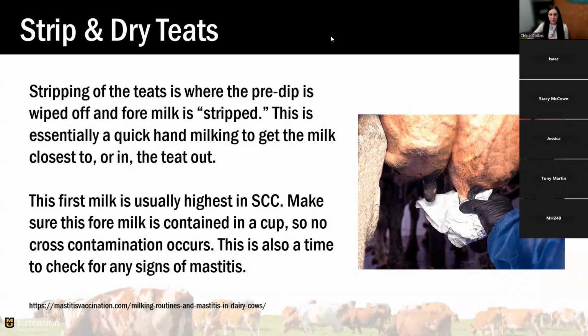So why is that important? All of the milk that's in the teat canal or right there close to it is going to have had the most contact with bacteria from the outside trying to make its way in. So getting rid of that immediately is one, going to help your SCC counts go down, and then prevent any bacteria from entering in or getting out.